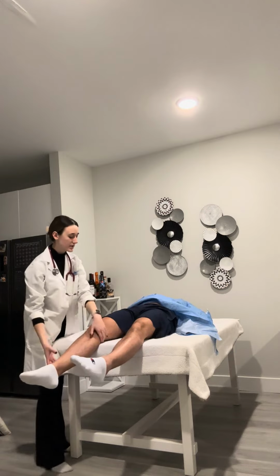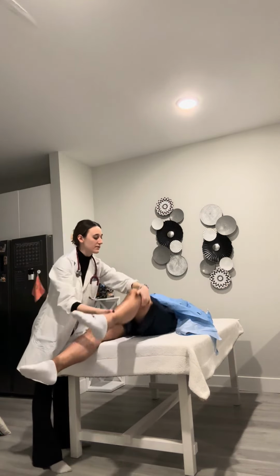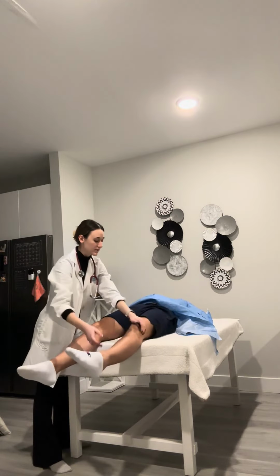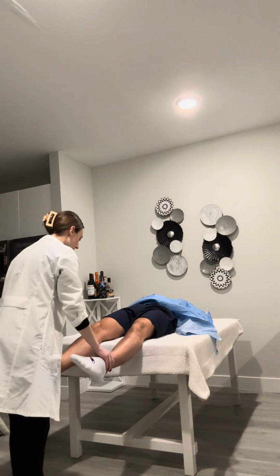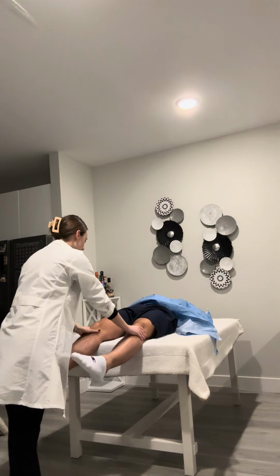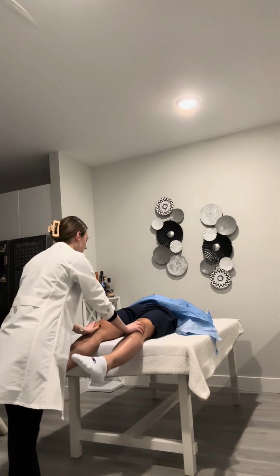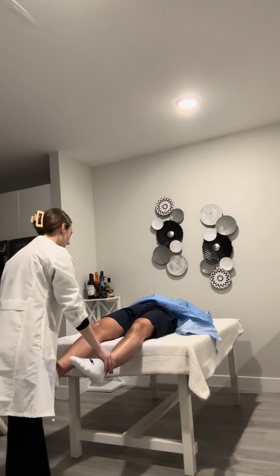Now we're going to check the knees. You're going to flex and extend. Very good. And now we're going to check your ankle. Do you have any pain? No. Did you have any pain in your knees? No. No tenderness noted to the knees. No fluid or crepitus palpated. No fluid or crepitus palpated to the ankles.